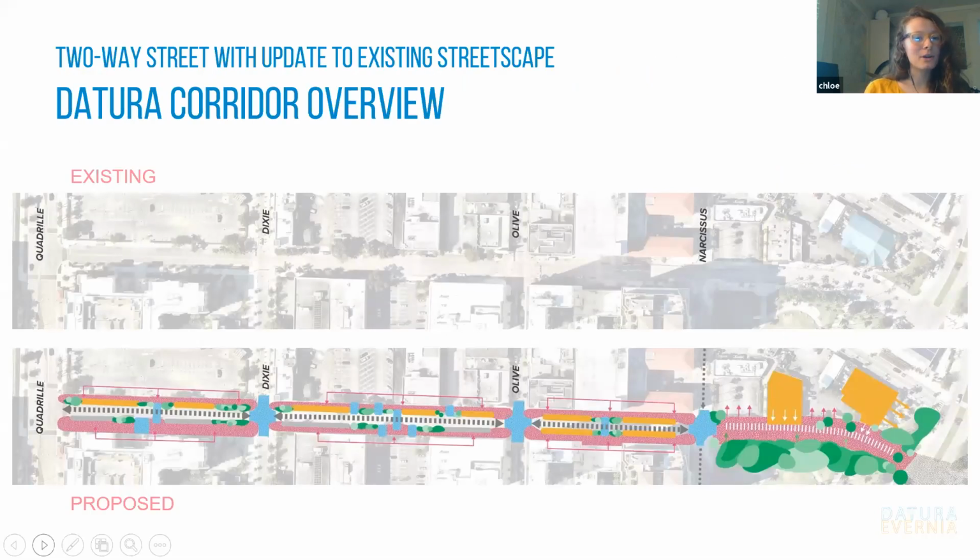This is an overview of Datura as proposed with this concept. Maybe a little bit zoomed out to see, but the pink is pedestrian zones, based off both the existing and additional zones that can be added. The orange shows where perhaps parking spaces would be substituted for more active spaces that can be flexible and used for whatever the community needs directly adjacent to the streetscape. You can also see landscape dispersed in between to keep the shade and cooling effect of the street, and that generally it has a rhythm to it.